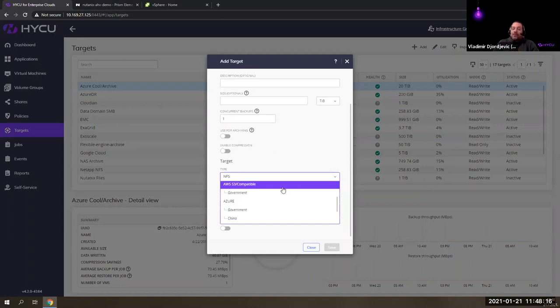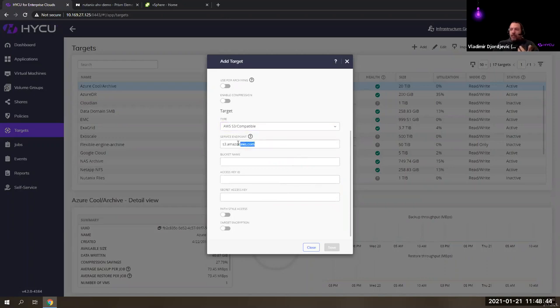Meaning that even if you lose your production in some kind of DR, disaster recovery, if you lose your production, your Nutanix Objects with HYCU on top of it is ready to restore those VMs on any new production environment that you might have or might acquire after the DR, right? So you use S3 compatible, right, and choose S3 objects or something like that.